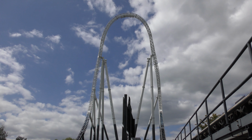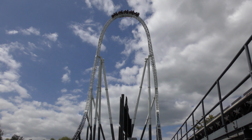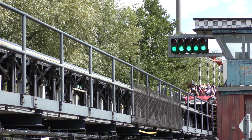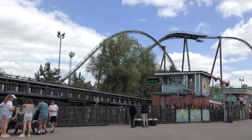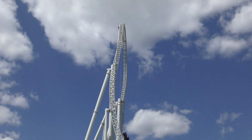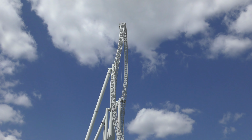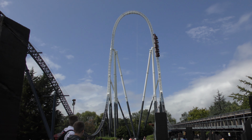Stealth is like King Dakar's baby brother at 205 foot tall, but so much more enjoyable, and that's an opinion I've stuck with since I first went on King Dakar. Stealth uses a hydraulic launch to take guests up to 80 miles per hour in 1.9 seconds. The acceleration on this thing is very, very intense, but very smooth. The top hat gives us riders a lot of airtime, as well as some great but short-lived views over Fort Park. Stealth is one of the best roller coasters in the UK, that's for sure.